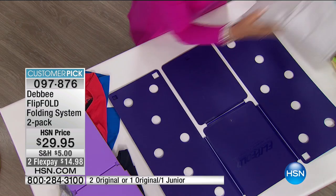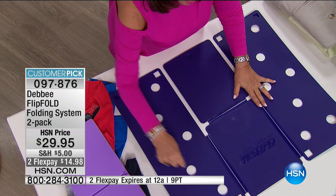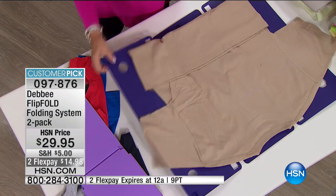Now, I want to tell you, there is a lot of thought in this. This is a U.S. patented product. Number one are these holes, and these holes are perfectly spaced. Why? Because you want to make sure you get the air out of the shirt when you're folding it. If you didn't have those holes there, it wouldn't work, because look at this. You flip it over, and you flip it open, and it doesn't suck the shirt back open.